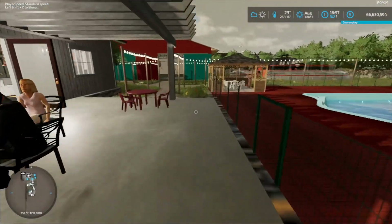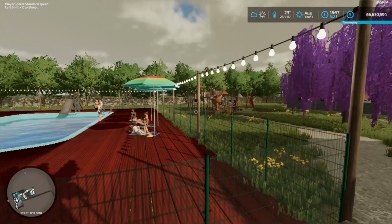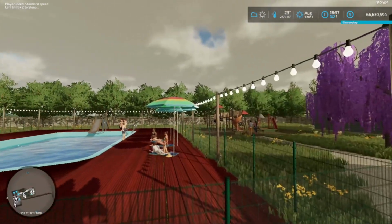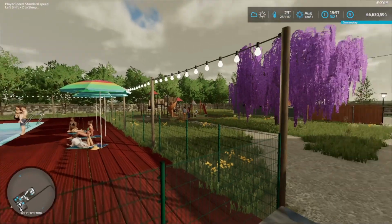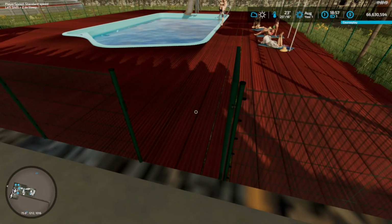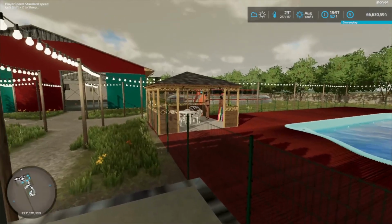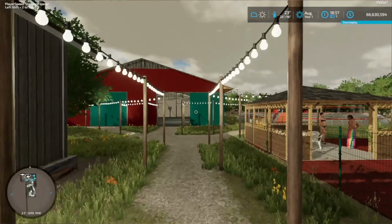Now we have a pool area. We've got fencing around to keep it safe so the children don't get off the playground and just run into the pool and that. We've got nice lights out around, which are actually on at the moment because it's getting dark. Gate here to open to go into the pool, and we've got to keep the gates closed for the kids. We've got a little gazebo area sitting there. We've got a nice pathway here.